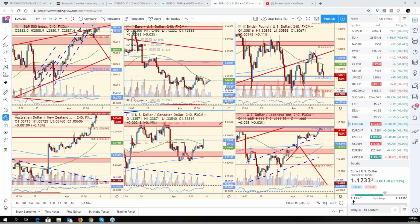Employment change negative for Canada, but less negative than expected, minus 7.2 versus minus 10 that was expected. Unemployment rate steady as it goes on for Canada, 5.8 versus 5.8, and the same for the US, 3.8 versus 3.8 expected. Average hourly earnings lower, as you mentioned, Stelio, 3.2 versus 3.4 that was expected year on year, and 0.1 versus 0.2 that was expected month on month.